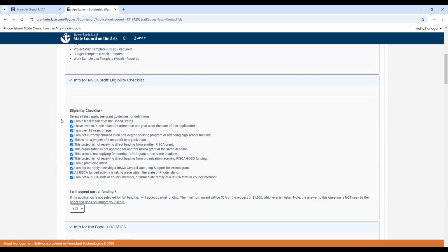I am a legal resident of the United States. I have lived in Rhode Island for more than 1 year as of the date of this application. And again, there are definitions of those 2 things in the guidelines. I'm over 18 years of age. I am not currently enrolled in an arts degree seeking program or attending high school full-time. So what this means is not, okay, I'm taking a jewelry class at the Steelyard to keep up with my practice, or I'm taking a class from RISD continuing ed on something. Those things are fine. What this is saying is, I am not currently enrolled as a full-time visual arts student at Rhode Island College. I'm not in a formal degree seeking program.